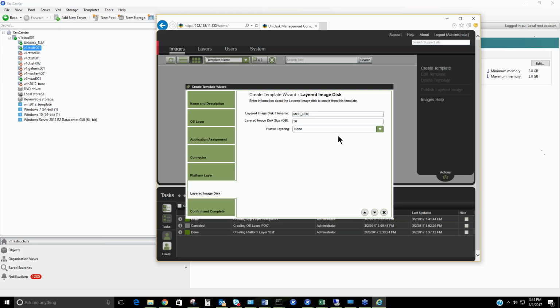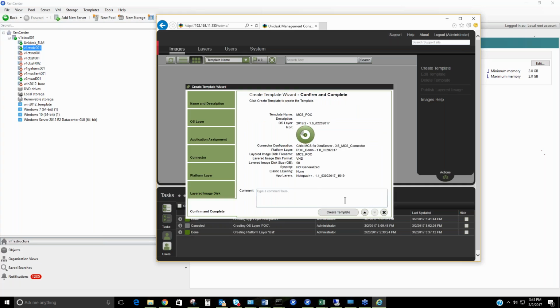I want to use it just for applications, or I want to do it for applications and the user layer, right? Those are the options. You don't see the user layer here because we didn't enable it in Labs. We're going to say none right now because we're not doing elastic layering for now. Okay, but I could have layering, and then my app layer would be an elastic layer, right? You could, yep. But if you're going to do elastic layering, you have to enable it there in your image, or we won't even have our services installed to run it.